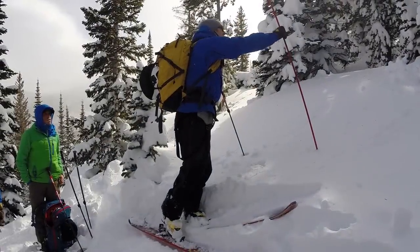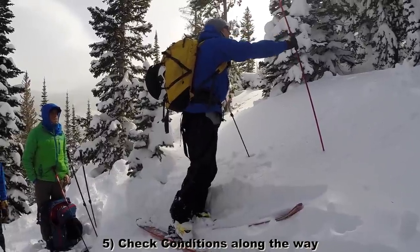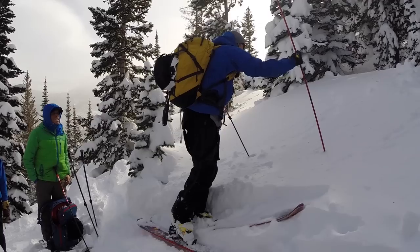Along the way, it is helpful to take the time and verify the conditions you read in the forecast. Here, Dane is using his probe to feel the various layers, as well as measuring the depth of the snowpack.